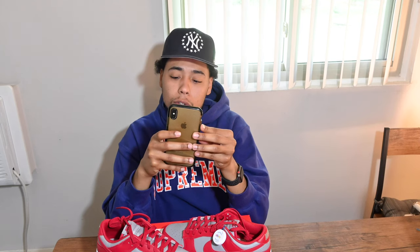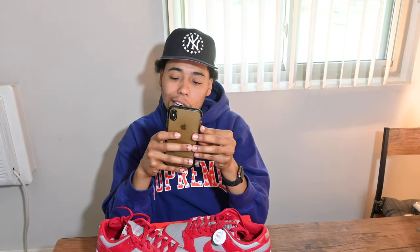I forgot. I know it was another, I think it might have been the blue and yellow ones. The release date for them was, let's see, 2/18/2021. Retail $110. Colorway medium gray, white, and varsity red.